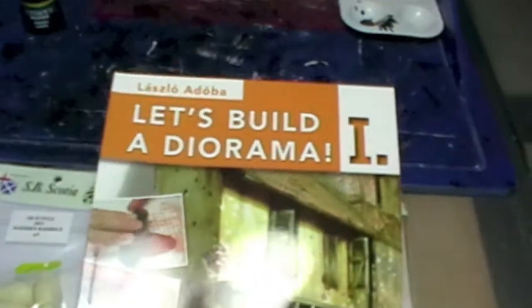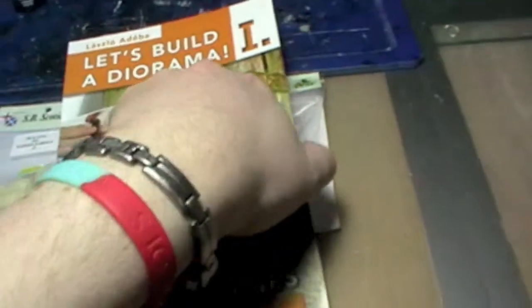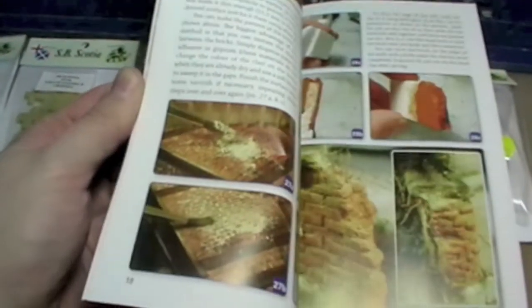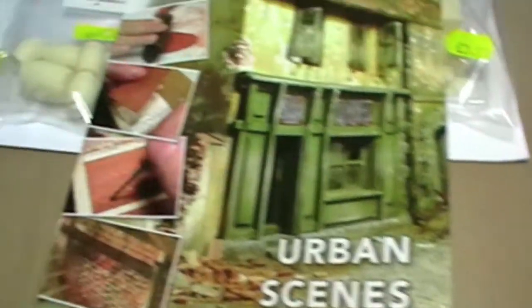I also picked up some books. Let's Build a Diorama #1 by Laszlo Adoba, and it's very nice because it literally goes through the project piece by piece. Often these sort of books, manuals, give you a hint at what they do and then show you a completed piece. This seems to go through part by part to build up a really good structure of a diorama, which is very impressive. Some of these techniques we know, some we use, some we don't, and some we obviously haven't because we don't know them. So I got that one.